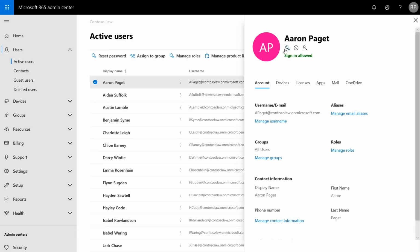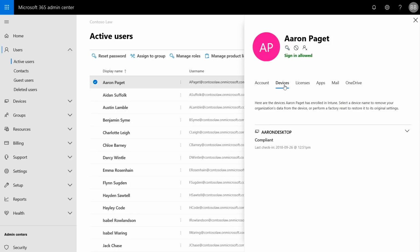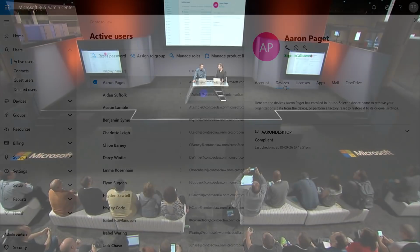Okay. So I can take quick actions, like I can reset his password, or I can block him, or I can just delete him entirely. And I can see all the details about when he last signed in, where he came from, all that kind of stuff. But we're bringing in more information across devices and licenses and apps and other areas into this view, so I can pivot through here. You can see everything about Aaron in terms of all the things that he might call you for in terms of help or problem, something with the high level stuff.